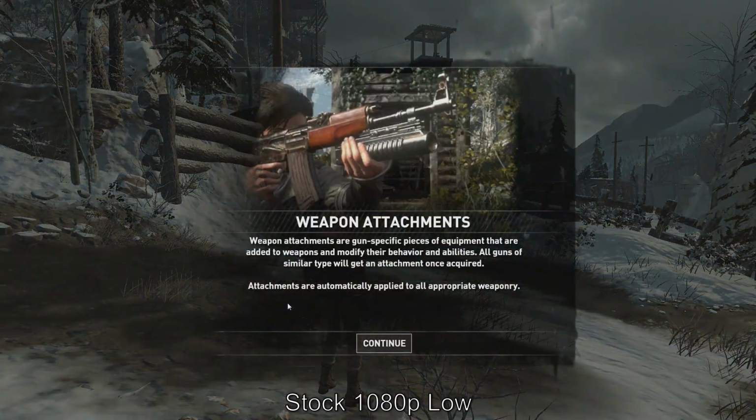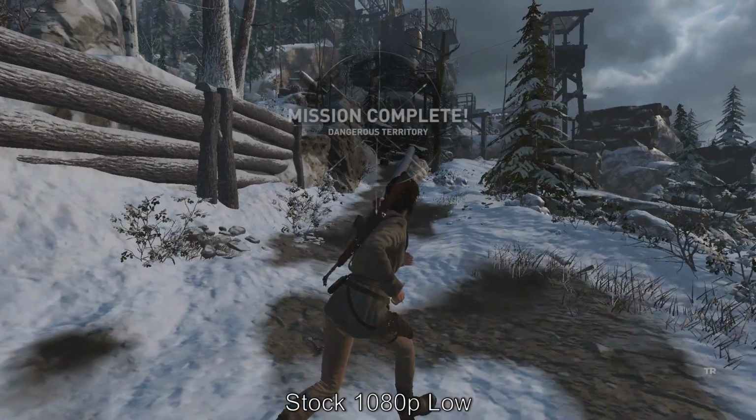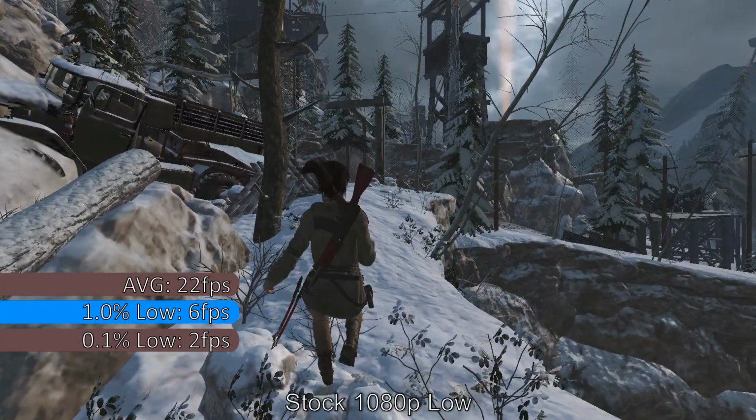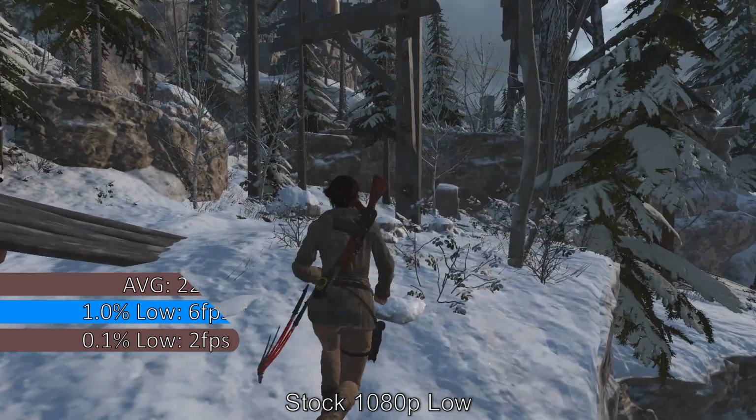Combat was quite difficult but not impossible, and occasionally the game completely locked up as well. A Fraps benchmark showed an average of 22 frames per second, with 1% and 0.1% lows of 6 and 2 frames per second respectively, showing just how bad the game is on the Celeron.